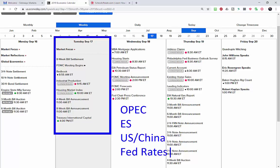So tomorrow morning, I'll have the news feed running in the trade room. We're listening in for more developments from OPEC, the Middle East, and of course the price of oil, the U.S.-China trade talks, and of course Fed and interest rates, because everyone's expecting that rate cut later on this week. Will that rate cut be a quarter point? Will it be a half point? I don't think anybody knows for certain right now.